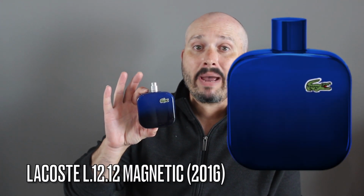Next fragrance here is going to be different. I'm already repeating myself a few times. But this fragrance here genuinely is a different kind of fragrance. It's an acquired taste. I really was not feeling it when I first got it, but started to wear it a little bit more. I'm like, okay, this is not so bad. And that's going to be Lacoste L1212 Magnetic.